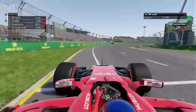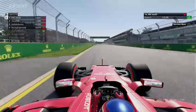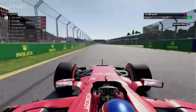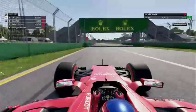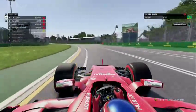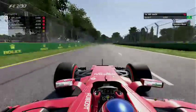Well, apparently I closed the door on him, because I didn't see him coming, and then he was on the inside, he pushed me off, and I went straight into a wall, lost my front wing, and then kept on carrying on. Sorry to interrupt you there, actually.